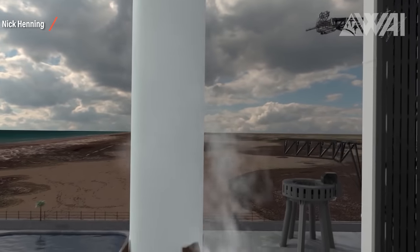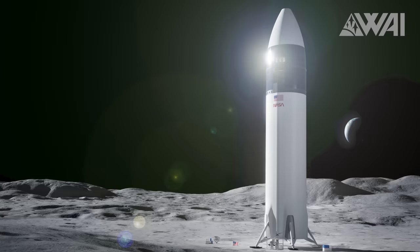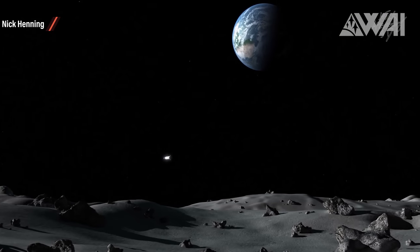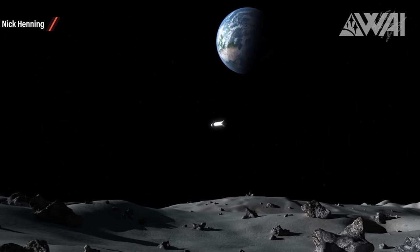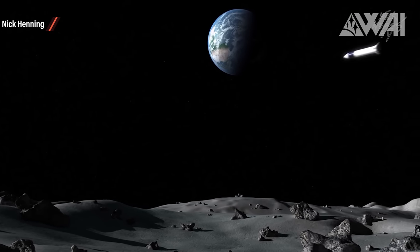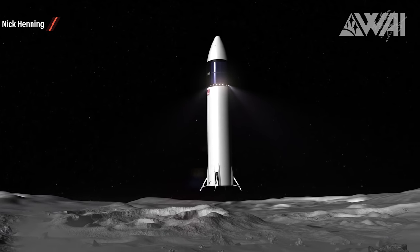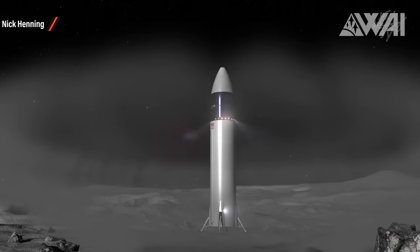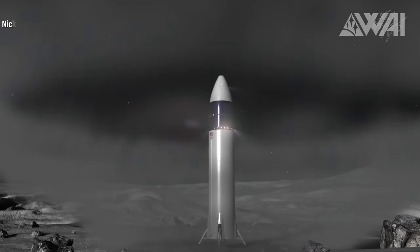SpaceX also has a potential ace up their sleeves, Starship's pivotal role in NASA's Artemis program. Every hiccup, every delay sets humanity's lunar return back weeks, if not more. This adds up. Here is the hoping there is a shift in the winds, making launch licensing a swift process once and for all. Stay tuned.